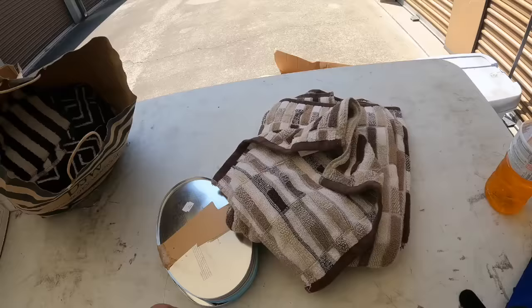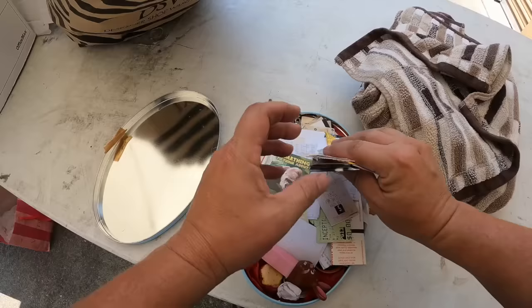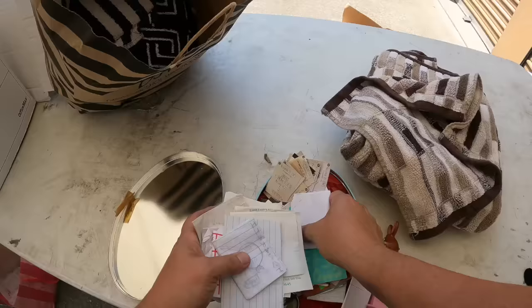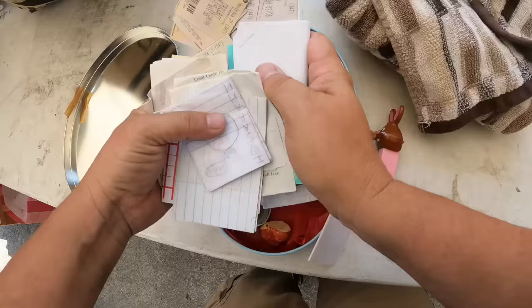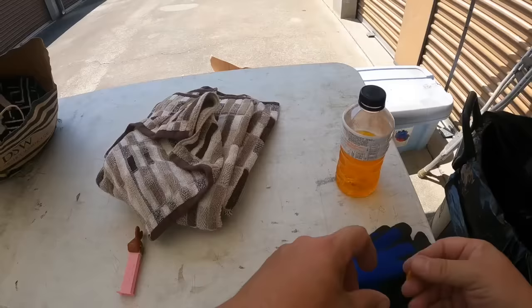Here we got some towels. What's this though? Oh, this is an interesting box. Little notes. Yeah, I usually like these kinds of boxes because they're just so random. You just don't know what you're going to find. Movie stubs. No little pieces of gold jewelry or anything. They got forgotten about. Or $100 bills. Or $2 bills. Or any kind of bills, just not utility bills.